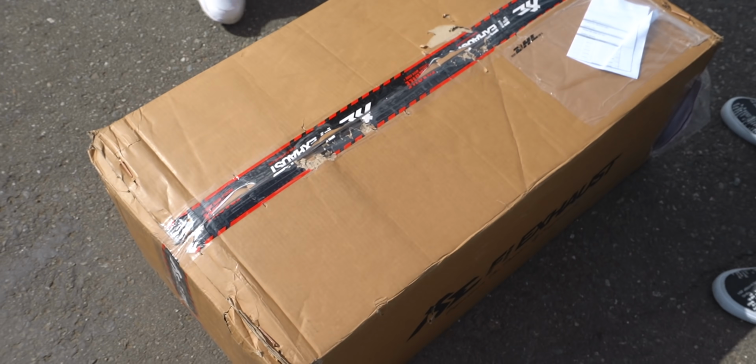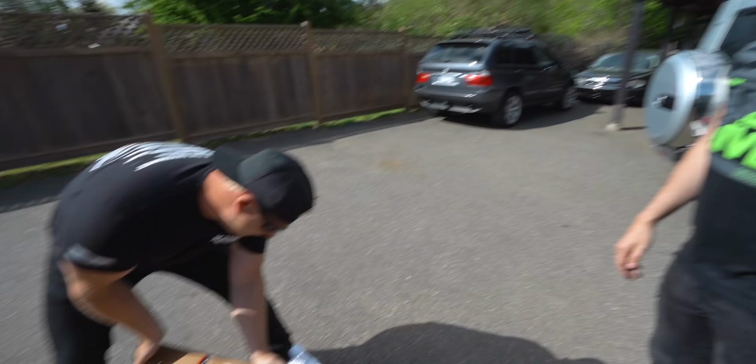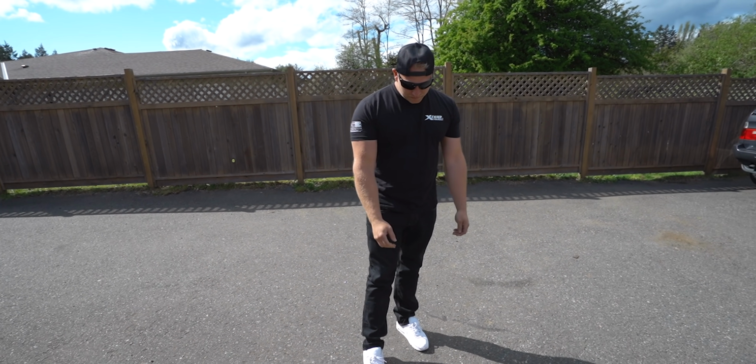Pick it up. It's really light. It's actually not that heavy at all, to be honest. Actually, that's not bad at all. Right? Considering it's a full exhaust system.